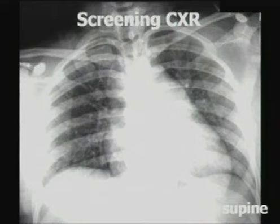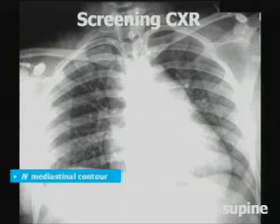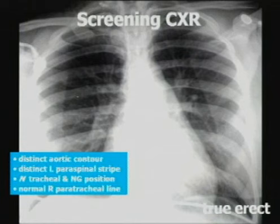You may have artifacts from the trauma board there. You may have other lines going across the patient and other artifacts. And what you're really looking for is that normal mediastinal contour, sometimes very tough to do on the supine radiograph. If possible, if the patients are able to, we can sit them up, and a true erect film is them sitting upright and leaning about 15 degrees forward. What we're looking for is our distinct aortic contour, shown by the arrows.